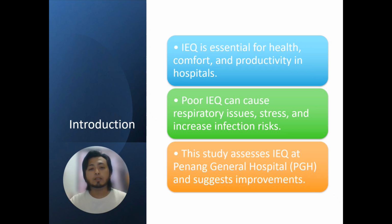The first one is our introduction. IEQ is essential for health, comfort, and productivity in hospitals. Poor IEQ can cause respiratory issues, stress, and increase infection risk. This study assesses IEQ at Penang General Hospital and suggests improvements.